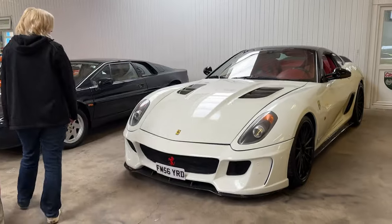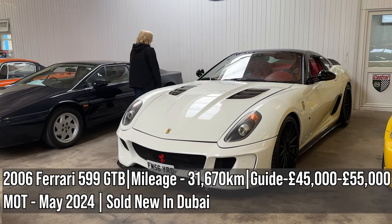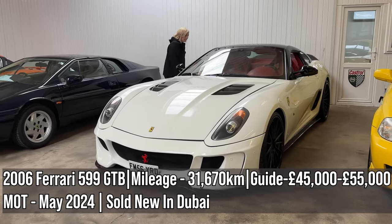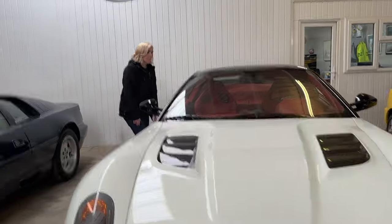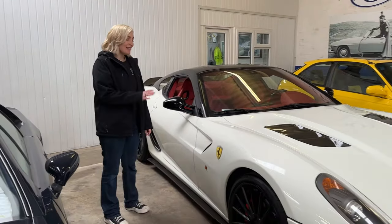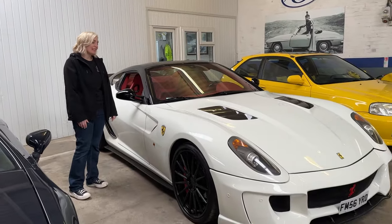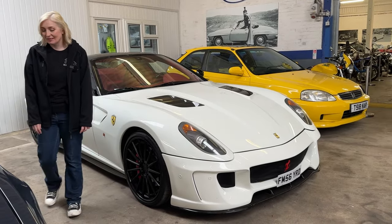Now that'll do. Ferrari 599. Yeah, 599 GTB. Let's pretend we could afford it. Would you drive it? No. Why? I'm sorry, look, I get the Ferrari racing pedigree and the history, but they don't do much for me, I'm afraid. Really? Really.